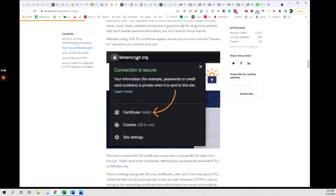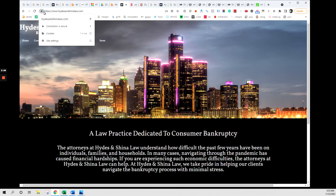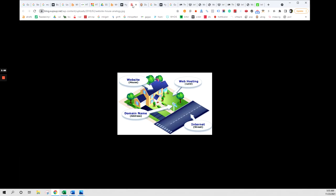Also, with this SSL, you can navigate to your website, click on this lock here, have this drop down, check that your certificate is valid. So as an example, come over here to this web address, make sure that it's secure and that you also have HTTPS displayed here. Now, for those of you who don't know where to get that, make sure you get it from your web hosting.